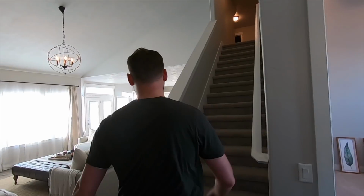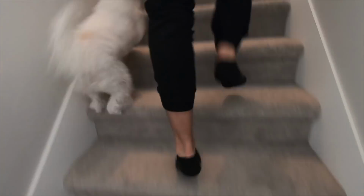So let's go. Daniel's family doesn't live in Utah, and so when they come to visit us, they always stay here, and they love staying upstairs because they kind of feel like they have their own little private space up there. I've never beaten Louie up these stairs.